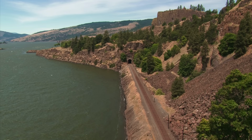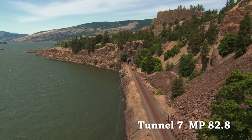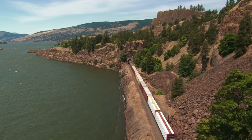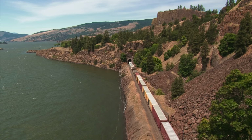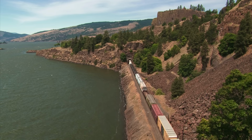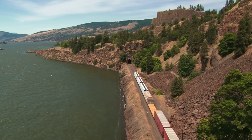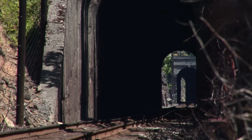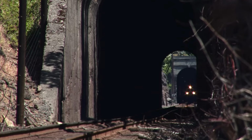From a windy vantage point, high above Tunnel 6, we watch an eastbound manifest exiting Tunnel 7. At the west bore of Tunnel 7, one can see clear through to Tunnel 6. Watch as a westbound garbage train rolls through both tunnels and right past the camera at 60 miles per hour. This gives you an idea of how quietly fast-moving trains can approach.